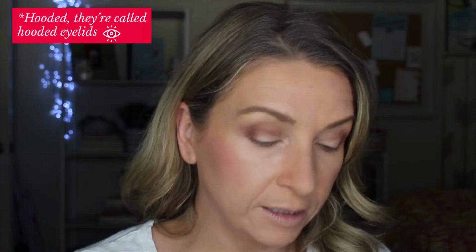I am going to use this Glamour color, just this very light kind of champagne, and just fill in the rest of my lid into the corner. It's subtle. It brightens my eyelids since I have drooped eyelids. I'm not a huge eyeliner person. Sometimes I use it. I will probably rim my eye today.